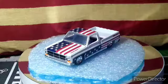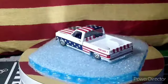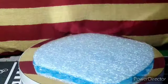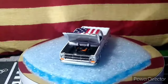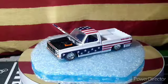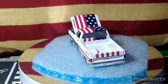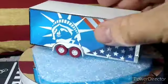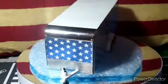Very nicely done. Square body. Tailgate goes down on this too. The hood does open. It's not the greatest in there, but it's not too bad. GMC. Awesome truck. And then I'll close with the trailer. Chase trailer I got with Statue of Liberty on it. Figured that'd be a good closer.